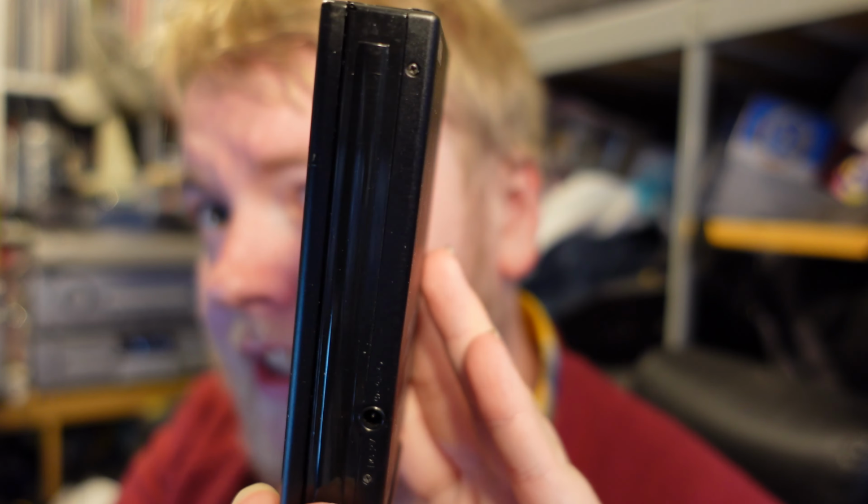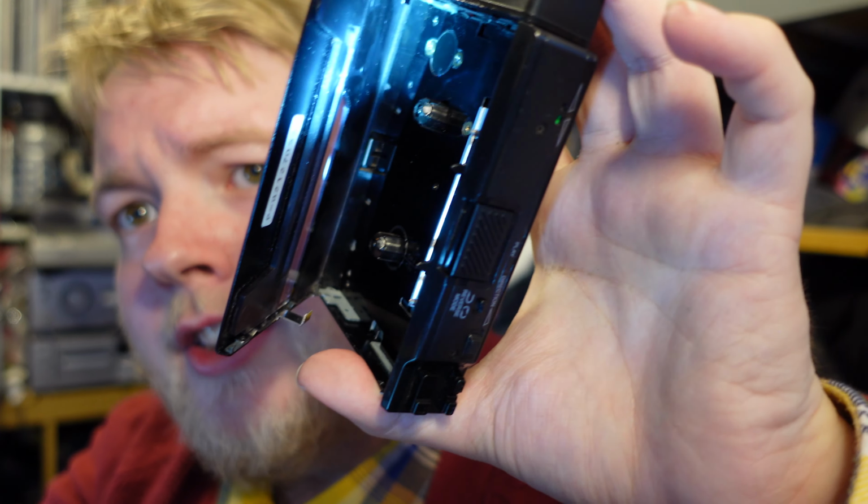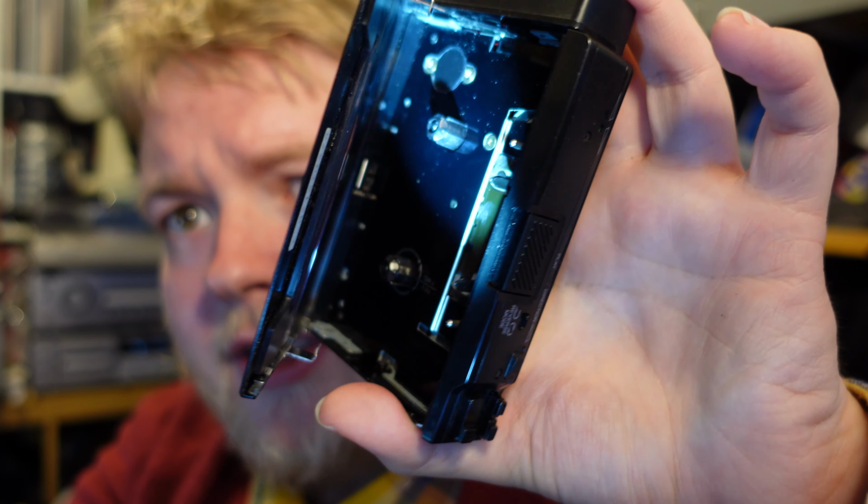Like, seriously, it looks pretty much brand new, almost. Yeah, it looks pretty much brand new. I mean, even inside, it all looks quite nice in there, shining the lights. Yeah, it's all nice. I'll give it a bit of a clean, but to be honest, I don't think I need to, really, because, again, it is in really good condition.